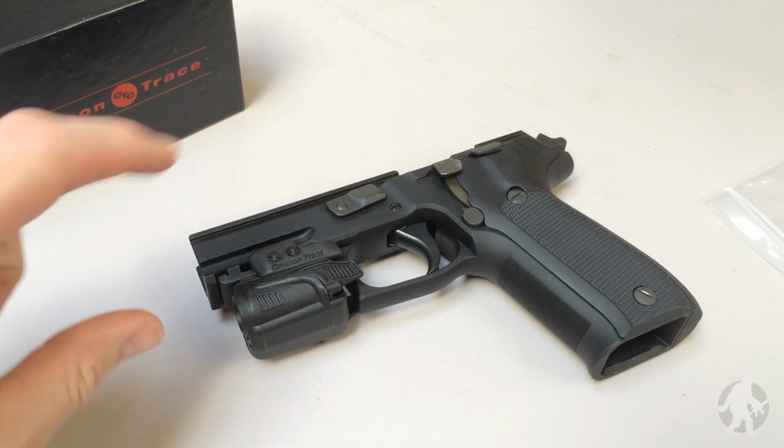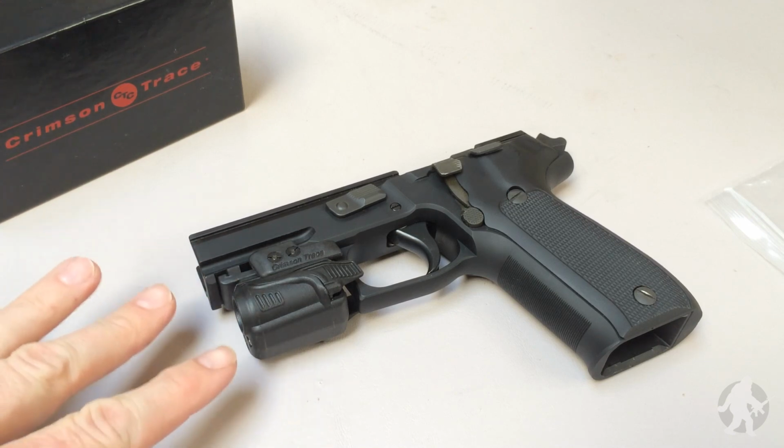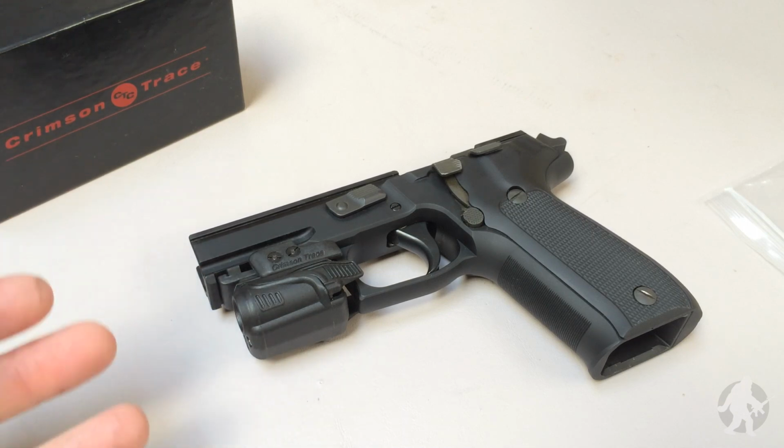It really drags down this particular unit, and for me, it can be a bit detrimental. There are plenty of other options out there that are much easier to use and to actuate, install, change batteries, etc.